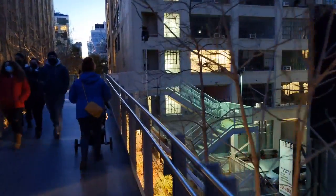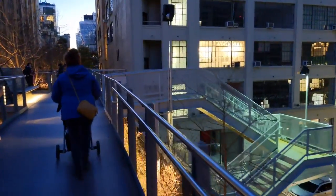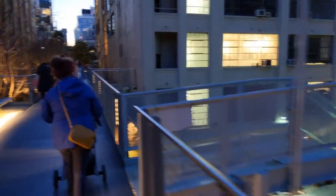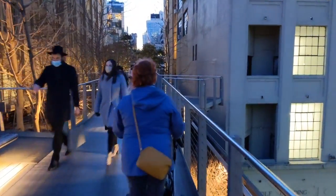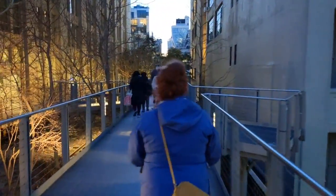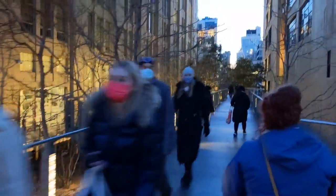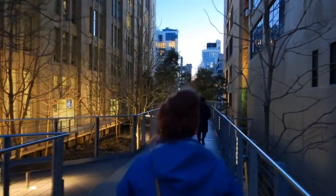So all in all, I would say for a Sunday evening in January, when it's usually pretty crowded, this isn't too bad. They are kind of staggering people with the reservations, but for the most part, anyone can come in, because we had no problem getting a reservation on our way here. The reservation is obviously free because this is a public park.